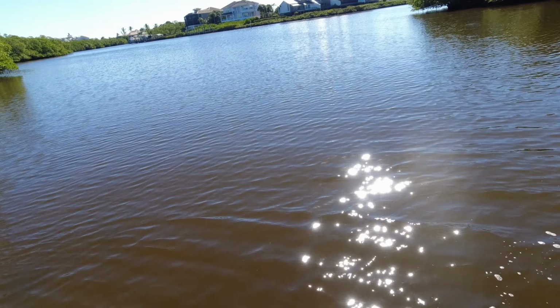So again, the reason why I'm fishing this area is because now the tide is slowing down, but it's still moving and it's pushing up towards this mangrove line here. And that's what you essentially want to find. Even when you can't see the bait, you still want to kind of look for those telltale signs.